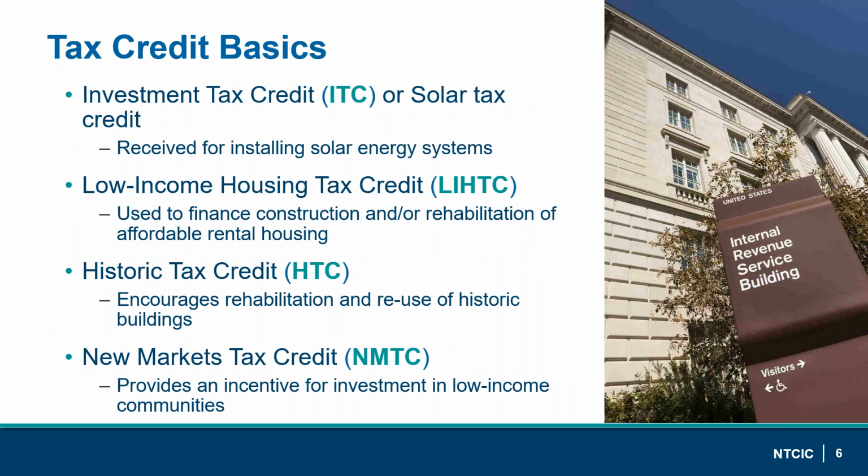NTCIC is an experienced tax credit syndicator of the investment tax credit or solar tax credit, which is received for installing a solar energy system, low-income housing tax credits or LIHTCs, which are used to finance the construction or rehabilitation of low-income affordable rental housing, historic tax credits, as you know, which encourage the rehabilitation and reuse of historic buildings, and the New Markets tax credit, which provides an incentive for investment in low-income communities. We will be focusing on the historic and New Markets tax credit for this webinar.